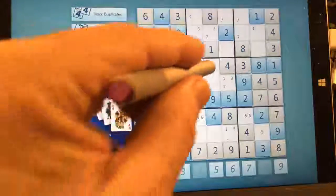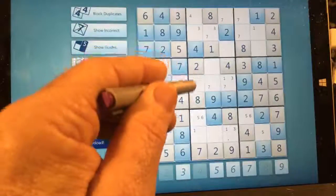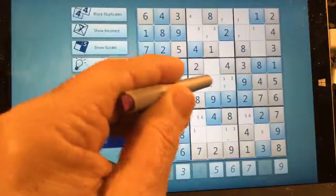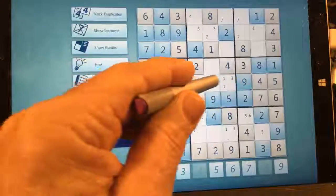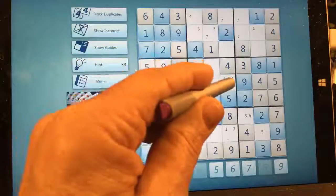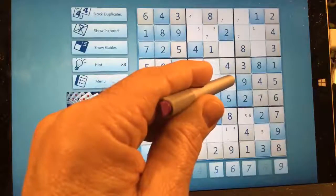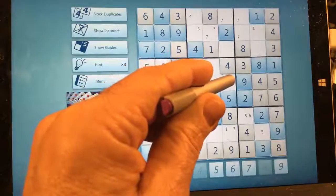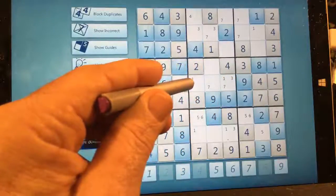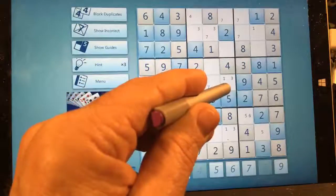Now, let's look at this middle row of boxes. Okay? We know that the 3 numbers to complete this middle row of boxes in order are 1, because the 1's going to occur here, here. 3, because the 3 minimally can occur here. But what we know about the 3, it can occur in any one of these. And 7, which can occur here or here.